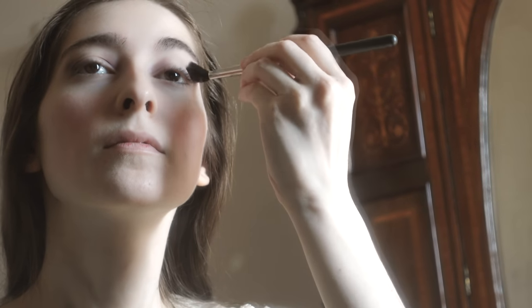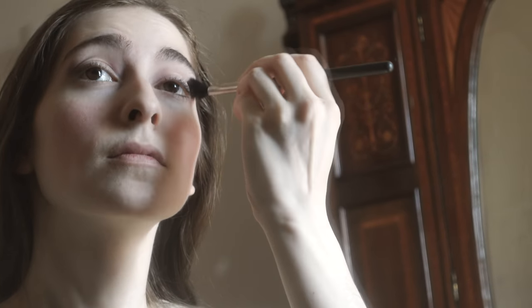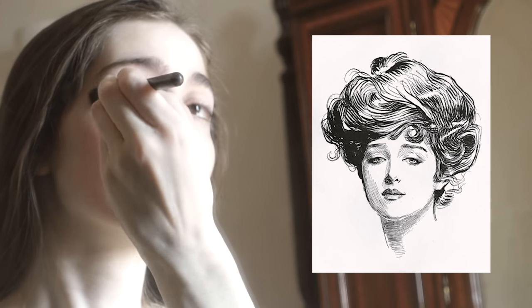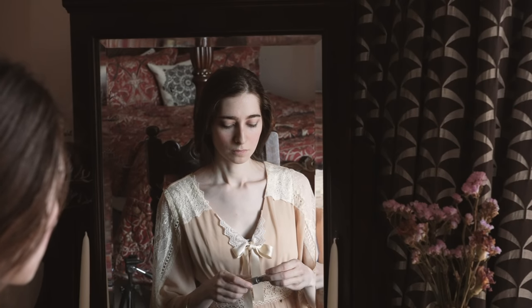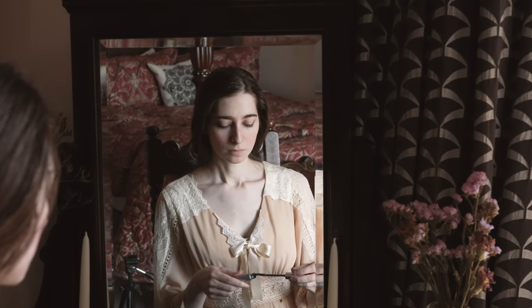I'm not sure if this is actually a historical technique, but I find that leaving that middle bit creates the illusion that you've got a bit of light hitting the front of your eye, which is something that you see very prominently in the Charles Dana Gibson sketches. He draws his figures with the light hitting the eyelids in a very specific way, and I find that this sort of creates the illusion of that a little bit better.